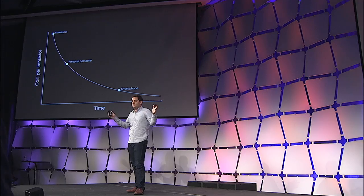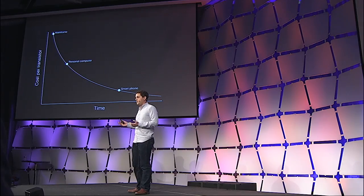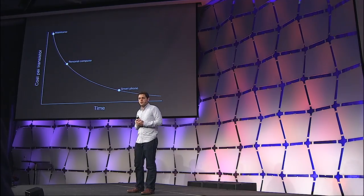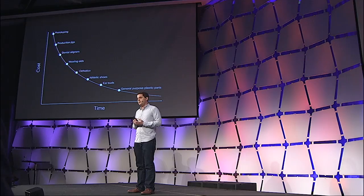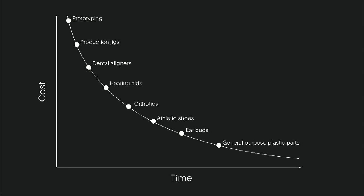But what was really important about that is it allowed us to put transistors, or computing, into more and more places. We went from mainframes at big companies to PCs in every office and eventually home. And now we all walk around with a supercomputer in our pockets, and we have all the benefits that come from that. I think there's a really similar thing happening in 3D printing, where the cost per part is dropping every year, maybe not quite as dramatically as with the transistor, but it's continuing to fall. And as that happens, we push 3D printing to new places, just like the transistor went into new places.